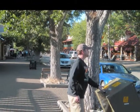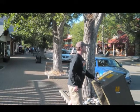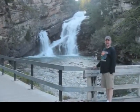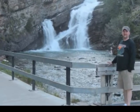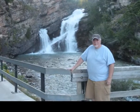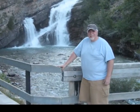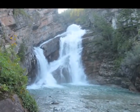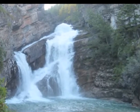Here's Jeremy at a trash bin in town. All the trash bins are bear proof. Anyway, Cameron Falls is inside the city of Waterton. Beautiful falls coming off Cameron Lake and Cameron Glacier up above. It's quite a sight to behold, a waterfall in your own hometown.